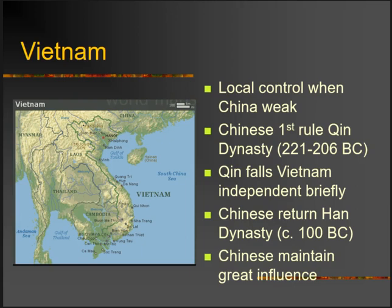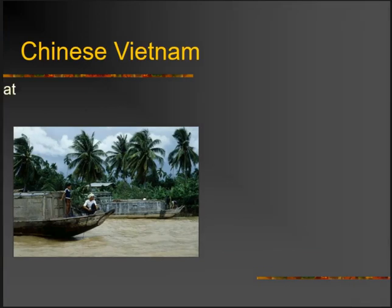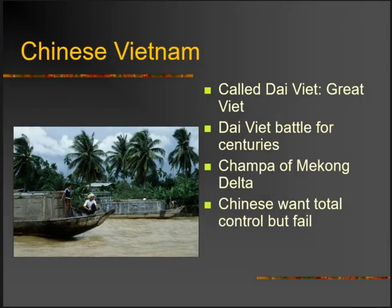The first control is under the Qin dynasty, around 200 BC. When Qin falls, Vietnam is independent briefly and then returns to Chinese control under the Han dynasty around 100 BC. And the Chinese maintain a great amount of influence in Vietnam, especially in the north. So here you see a map of the area and the control that's there. And here's our last screen.